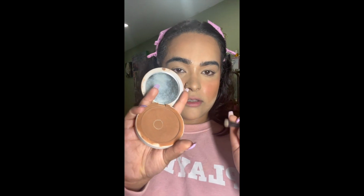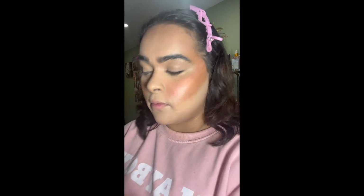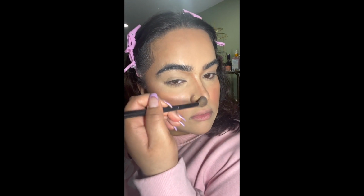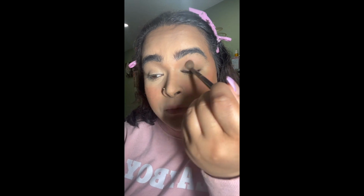Using this BH Cosmetics brush, number 5, specifically for eyes. We're just gonna reinforce the nose contour. Going ahead and blending with a fluffy Morphe brush. Just so we don't leave the eyes completely bare, I'm just gonna go in with that same Makeup by Mario bronzer, but put it on a fluffy brush this time, and just fill in the socket, just so it's a bit uniform.